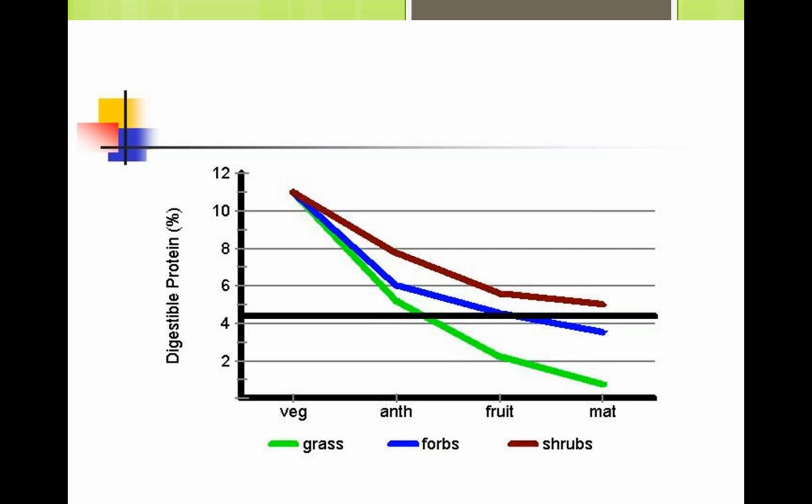And speaking of selecting species, when you select your species, this is to be used as forage, so livestock will be utilizing these to meet their nutritional needs. This particular slide is digestible protein. It's from Cook, 1972, and the reason I'm using it is it gives you a nice picture of what happens as grasses, or forbs such as legumes, or shrubs such as winterfat or saltbush, mature.